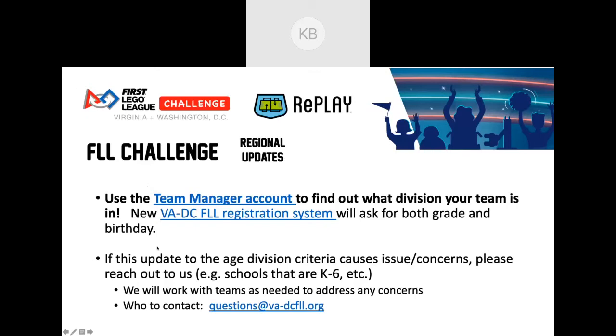To do this, when you go and register, you're going to go to your team manager account. When you enter the team members, you'll be selecting both their grade and their birthday. That information then will be used by the system to automatically determine what division the team is in. So you guys don't have to be able to determine it on your own. The system will actually make that determination for you.